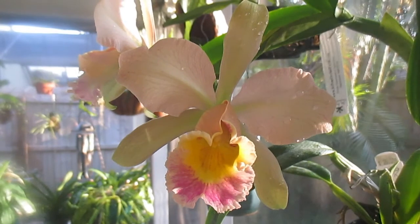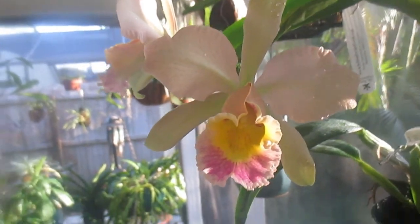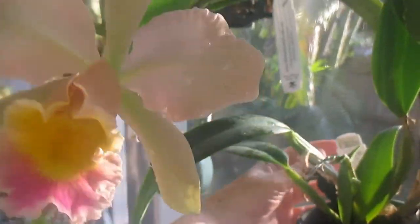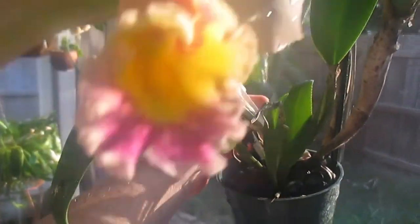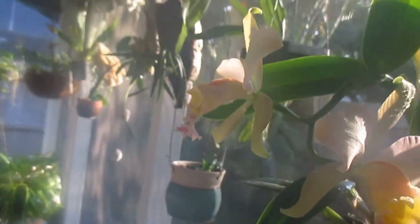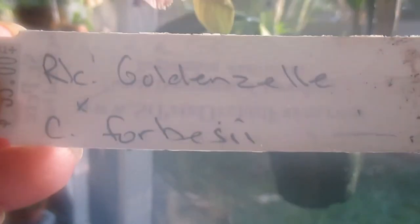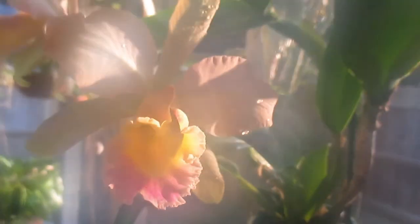The star of the week continues to be... I don't know if I said what it was last time. Let's make sure that we've identified this plant. It has two blooms, as you can see. It's difficult, not shooting into the sun. So that's what it is. Very subtle beauty.